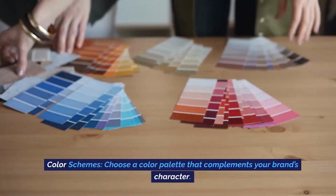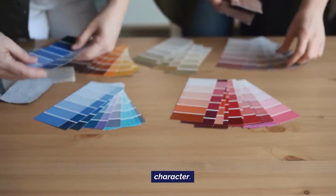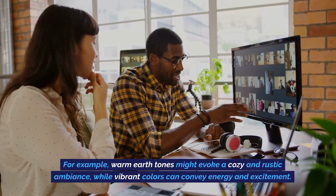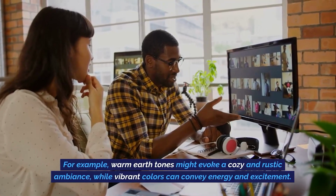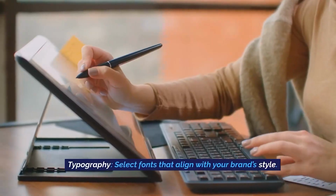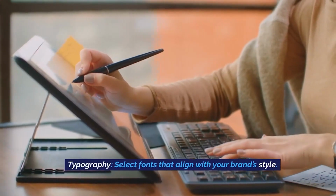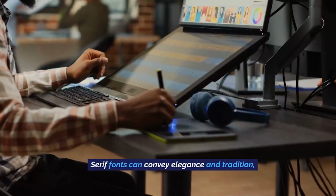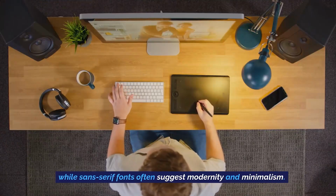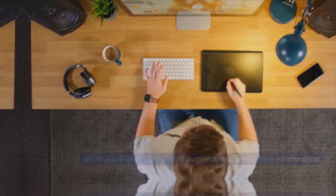Color schemes. Choose a color palette that complements your brand's character. For example, warm earth tones might evoke a cozy and rustic ambiance, while vibrant colors can convey energy and excitement. Typography. Select fonts that align with your brand style. Serif fonts can convey elegance and tradition, while sans serif fonts often suggest modernity and minimalism.